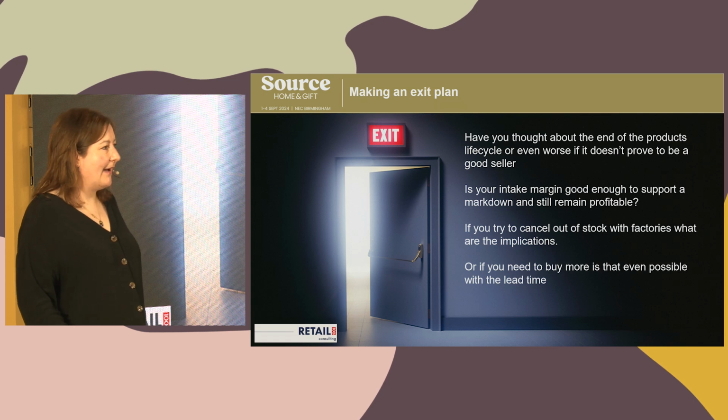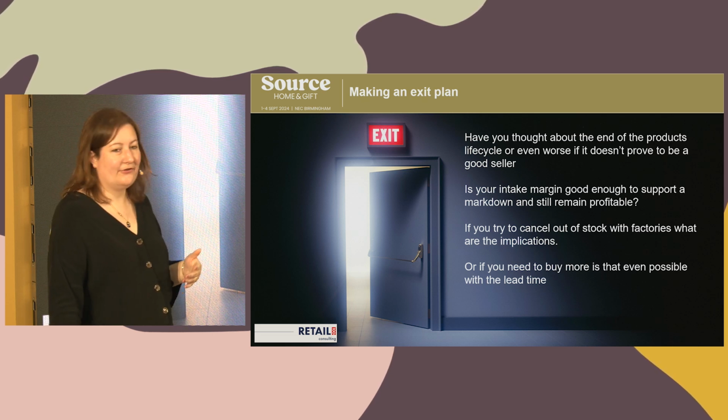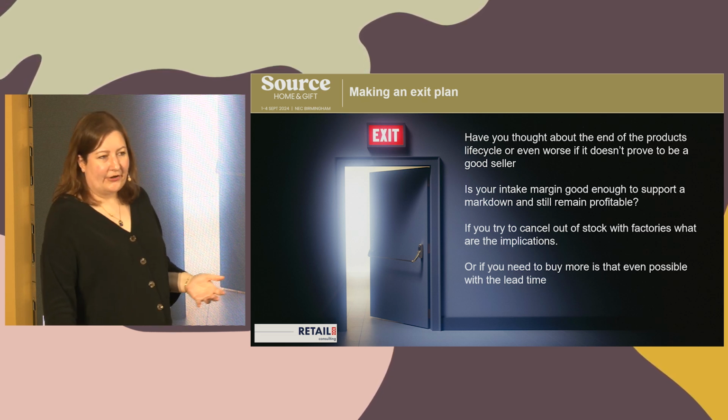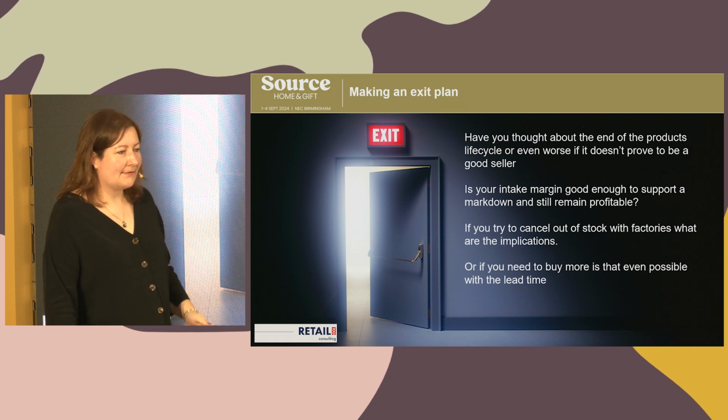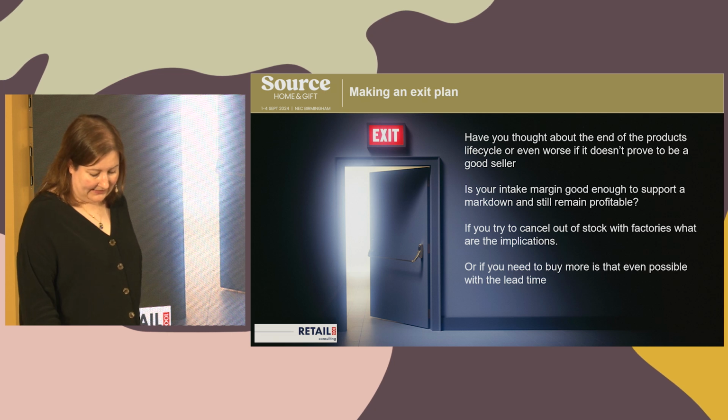So again, think about what happens at that end of life point. When is the end of life point? Do you want that product to be in your company, in your shop, in your brand for 6 months, 12 months? That will allow you to work out what end of life looks like.